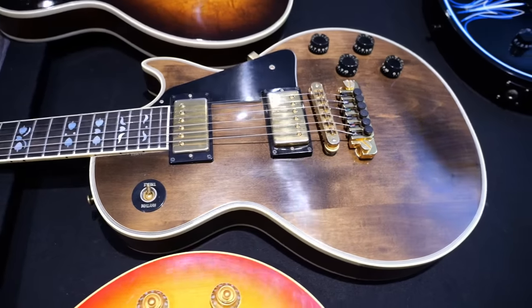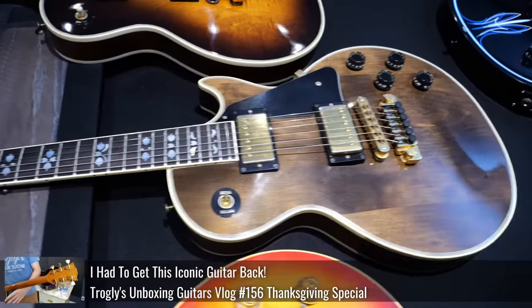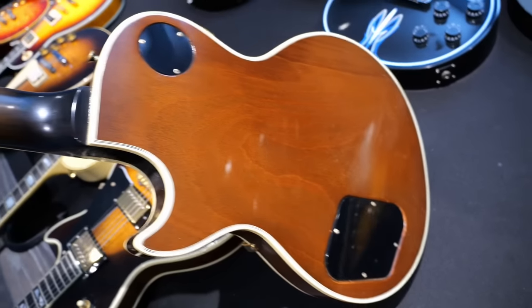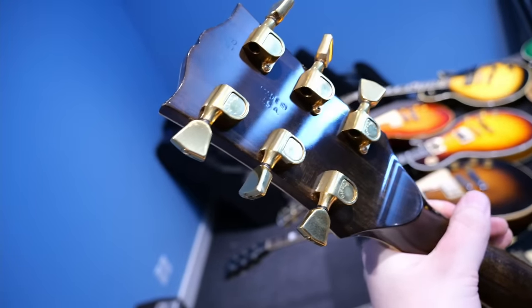Next up here, we have a beautiful 1980 Les Paul Artisan. I had actually purchased this guitar back in a set this year, not too long ago, because I wanted to get a different guitar from the seller. This is a really great example of a two-pickup Les Paul Artisan. I mean, I'm tempted to keep this one back because I've always loved the coloring on it.